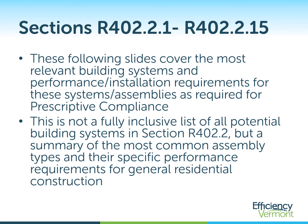These are the most relevant building systems and assemblies and the requirements for the prescriptive code. The list here in the slides ahead does not include all of the systems that are mentioned in R402.2, but again, is a summary of the most common assembly types. So I suggest also looking through the full rule and the full Chapter 4, which will include other items that would not be covered during this training.